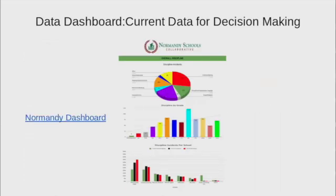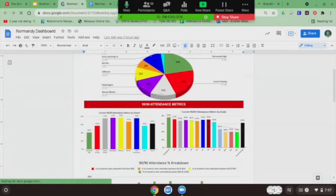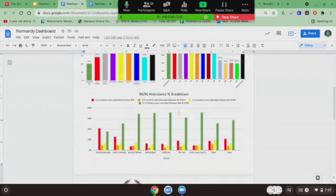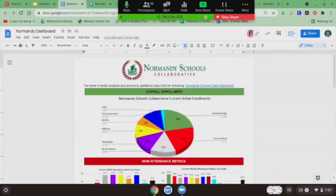So with all of these MSIP performance measures in place, the Normandy leadership team is concerned and focused on data and making data-based decisions. And so we have created a dashboard to help administrators make informed decisions and also find trends in problem areas. So here is just a quick example of the dashboard that administrators can utilize. And you can see some of the trends that occur within schools, within grades, for attendance, for MAP scores, and also for discipline.